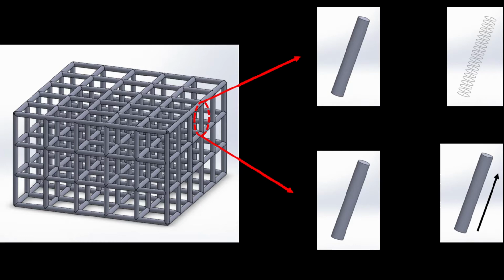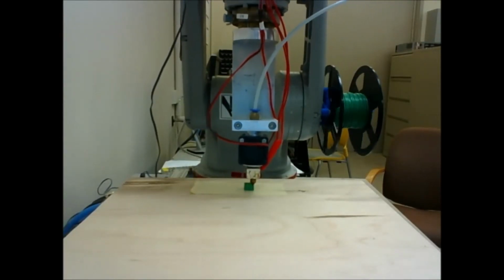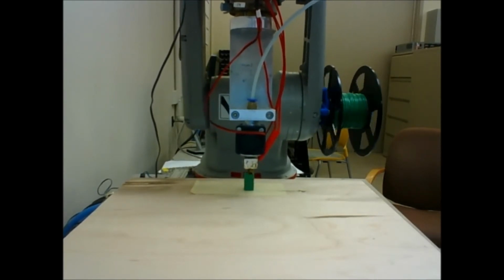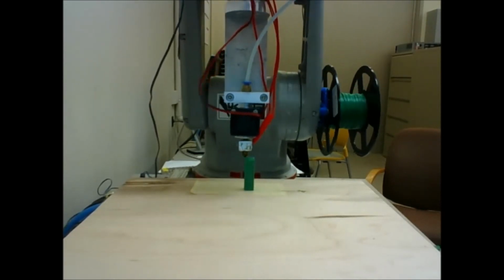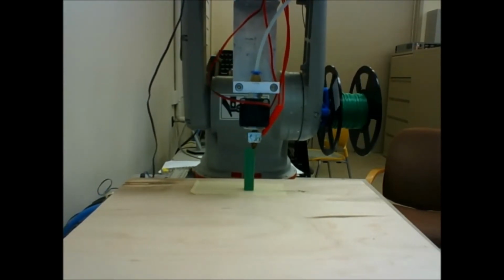So here you see MotoMaker, and right now it looks like a traditional 3D additive manufacturing FDM printer, adding material in planes, stacking up, and the planes are stacked up in the vertical direction against gravity. Now, in a second here, you'll see what's special about MotoMaker. Now you see what MotoMaker is able to do.